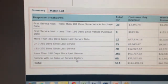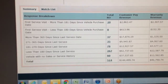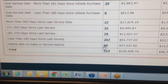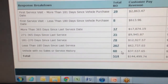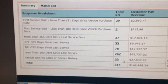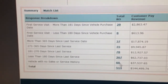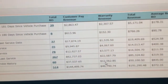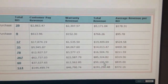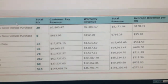But look at this number right here. Vehicles with no sales or service history. There were 60 of them, but it generated $50,000 worth of revenue. Let's look at that again. So there's 60 people that have never been in that dealership that basically at one point said, hey, I'm interested in buying a car, and the dealership bought that name from an internet lead provider like AutoBytel, DealX, Cars.com, whatever the case may be. They bought that lead, and we've been able to bring 60 of those people in and generate $12,000 worth of warranty revenue, but a total of $50,000 worth of revenue for that dealership just in people that had never been in that store.